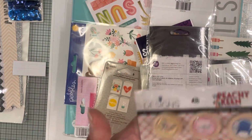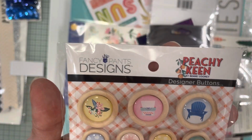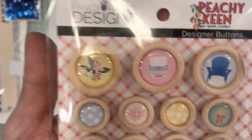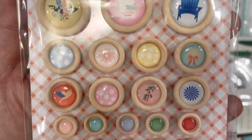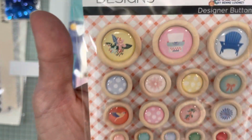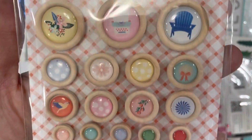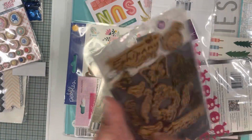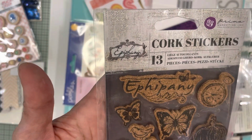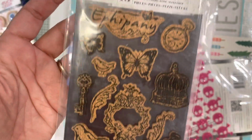So far I'm liking the mystery box and some stickers. This is the Peachy Keen Fancy Pants design, and I like the typewriter. The little birdie. That's cute. So it goes from large to tiny on here. And then there is a Prima. And these are cork stickers. That's how that looks.